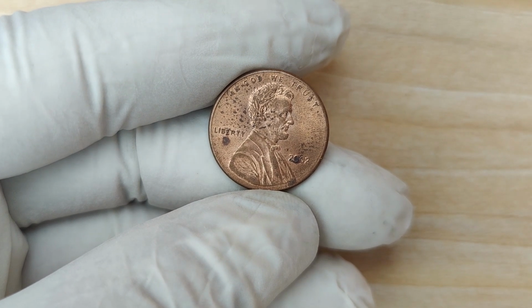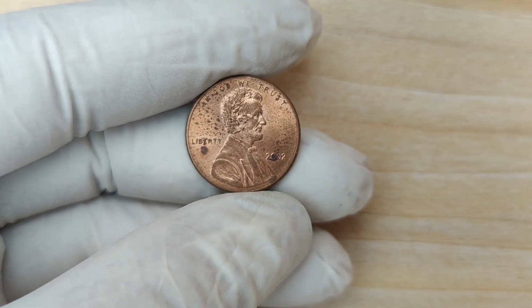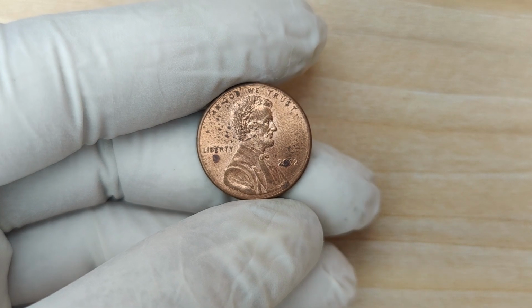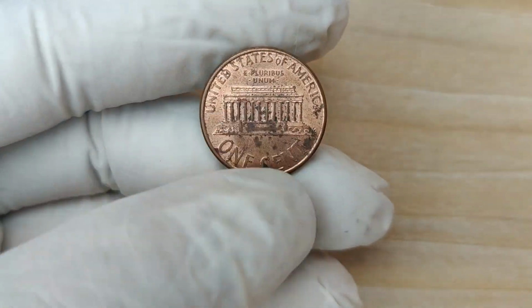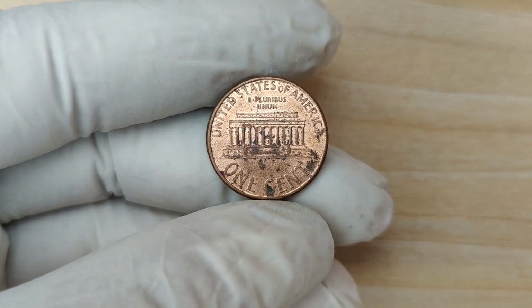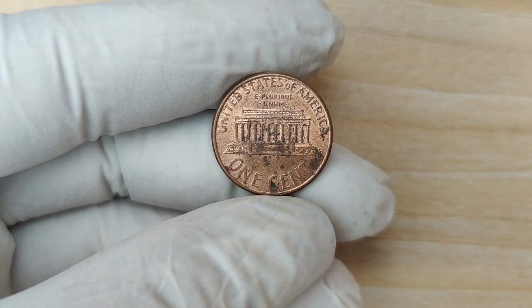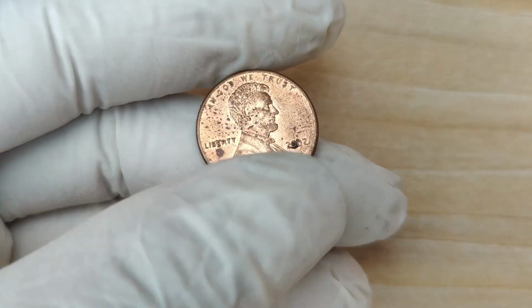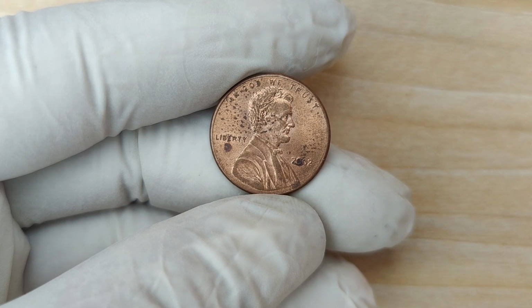This error gets its name from a small die crack that sometimes appears between the B and the E in Liberty, making it look like there's an extra letter, I, in between. This error may seem small, but collectors often seek out pennies with these unusual quirks. So, where does this $26.4 million figure come into play? While it's not common, rare coins, especially pennies, have been known to reach sky-high prices in auction.